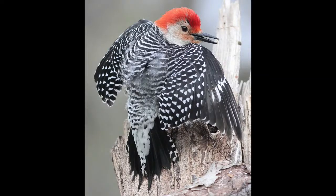I think it's a downy woodpecker. What does it say? MRBWP. M, male, red-bellied woodpecker, RB. Okay. Red-bellied woodpecker. So that's a male red-bellied woodpecker. It's got its wings out fluttering. My guess is it just landed or was landing. I've wondered about how he got that picture and what it was doing.